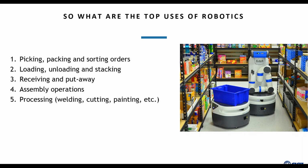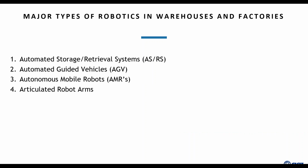And when we talk other robotics, and we're going to talk the different kinds in a second, they're also used to do welding and cutting and painting and things like that, i.e. the automotive industry using robotics to put a car together. So what are the various types of robotics that are used in warehouses and factories? You have what's called an automated storage retrieval system. That's what Meijer uses when they do all of their, from the truck all the way down to when it's picked, packed, and shipped out again.